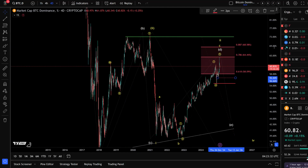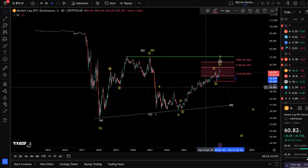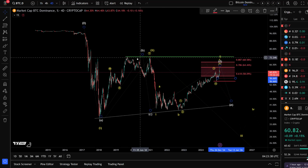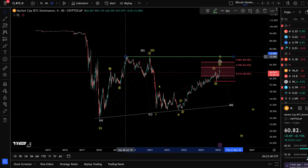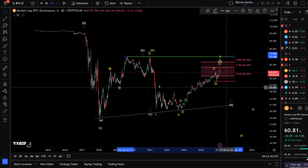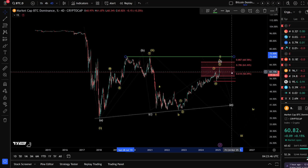And then overall, in this entire cycle, it's only been moving up. And there is obviously very, very important resistance here, around 73% as well. Either way, the trend is still up. And I'm watching for a decline. It just hasn't happened yet. So have to be patient.